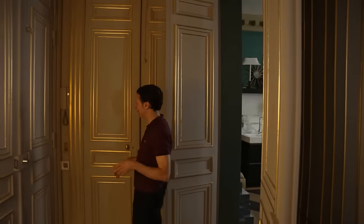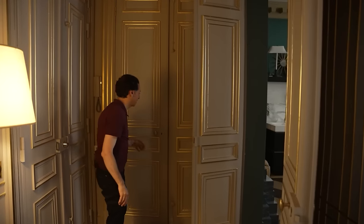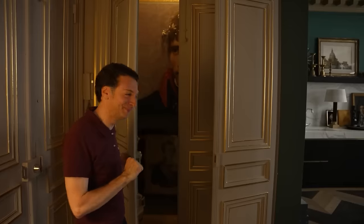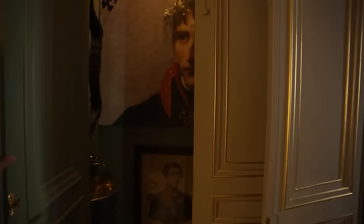And this is actually the most adorable little jewel box of a room. And I love powder rooms. So this is my homage to Napoleon. Come and take a look. Isn't this the cutest little powder room you've ever seen in your life?